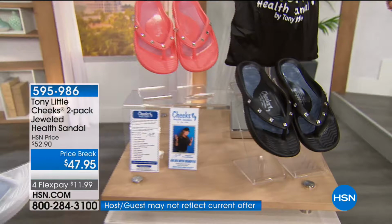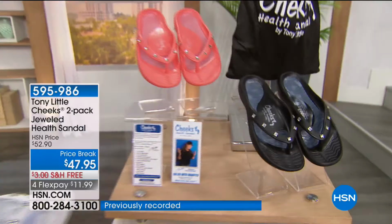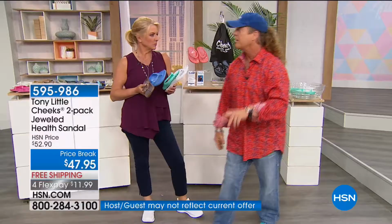This is an emerald cut type design, and really, really cute. And obviously, you know what Dr. Marjorie Rabbit says. She tells you never go barefoot in your home. Never go barefoot in your home. Always wear these sandals and you will protect yourself, because the impact and flattening of your feet is a big deal. All right, let's listen to Renee and Lana. They've got something to say about these.